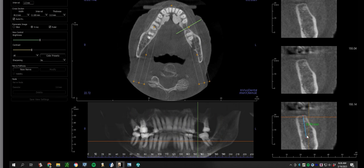I mean, if you had 10 millimeters, that would kind of be the minimum of vertical height. If you had 10 millimeters between the nerve and the alveolar ridge, you could place an 8 millimeter implant with a 2 millimeter buffer zone. There's ways of making sure to keep the nerve safe. Topic for a surgical conversation.